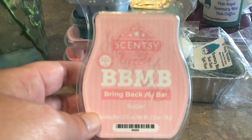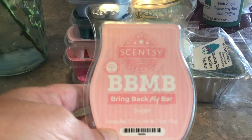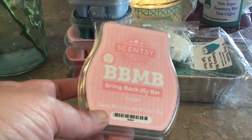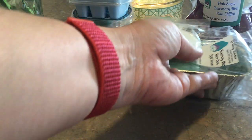So this is Sugar. This was a Bring Back My Bar last year, I believe. This is in my club. It will never come out because I have customers that love it. My children love it. It's lemon drops and cotton candy. It's just like a staple. It's a very nostalgic scent for my boys. I've told the story a bazillion times. So this will stay in my club and it's not going anywhere.